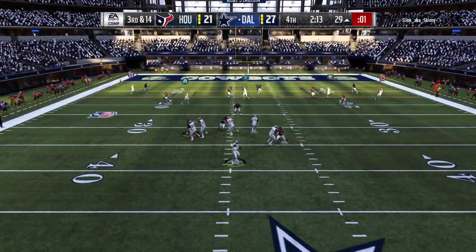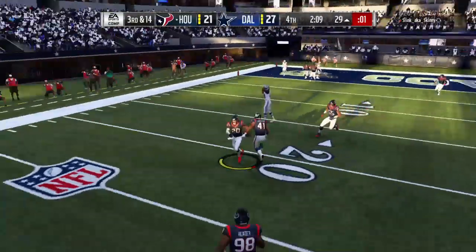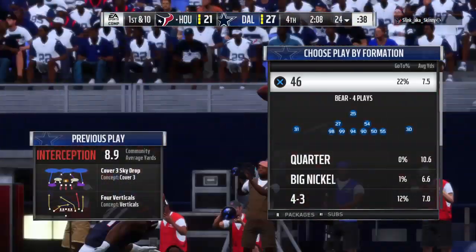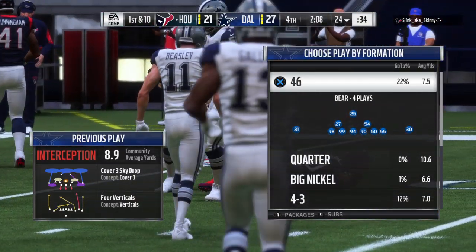Out of the gun. Here's Prescott. Forced out to his left. And look at this. They get the turnover they needed. It's intercepted. Picked up by Justin Reed. And they have the football and will take over at the 24-yard line.